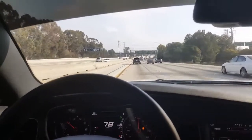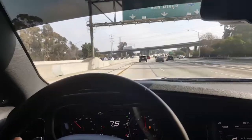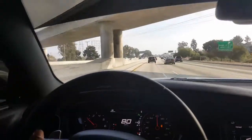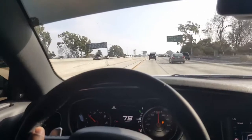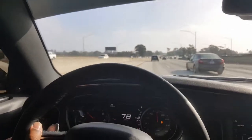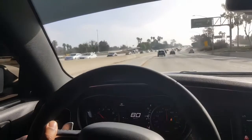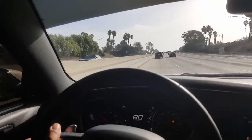I did notice some improved low-end torque since having the Flowmasters put on that I did not have when I had the mid-muffler delete. The 40 series seemed real throaty in the lower RPMs, like between 2,000 and 2,500 RPMs. It seems really deep and really throaty.